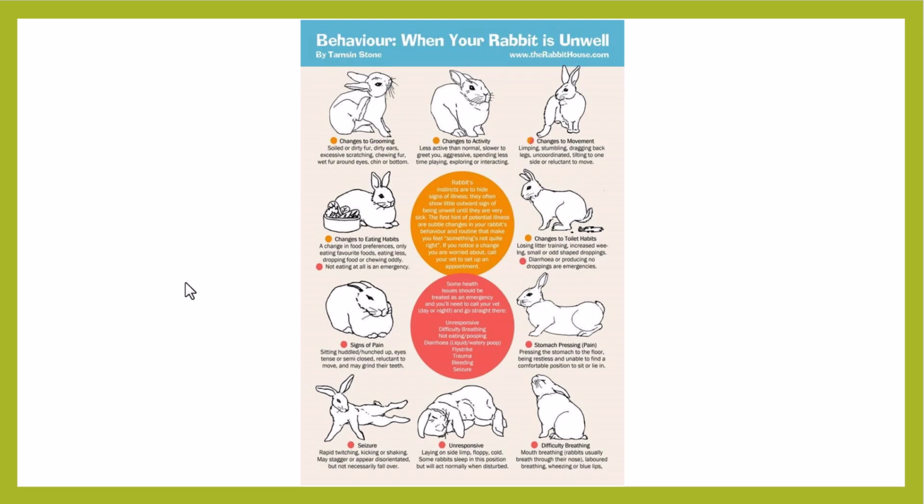Their teeth grind is more like a chatter when they're in pain, so if you can imagine both jaws just clinking up and down repeatedly, that is the noise that they will make, so you'll be able to see it and hear it if you're close enough. If they're pressing their stomach on the floor and they're restless, so they'll kind of like push their stomach and sit, push their stomach and sit and keep going, they just can't find a comfortable position. This can mean something wrong in their stomach or accumulated gas from the GI stasis.